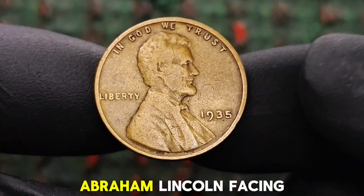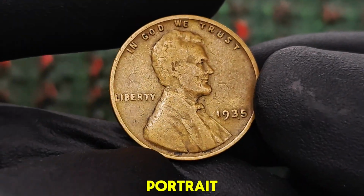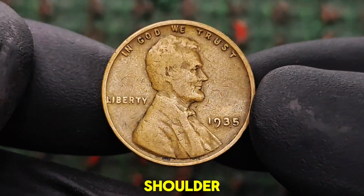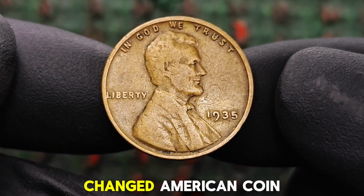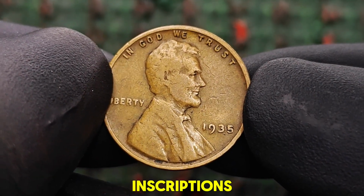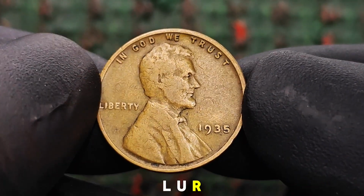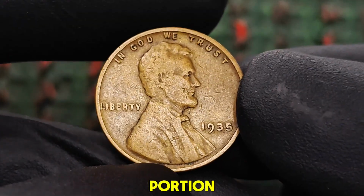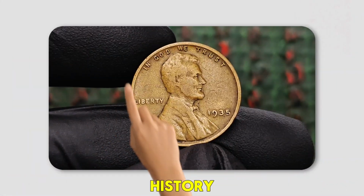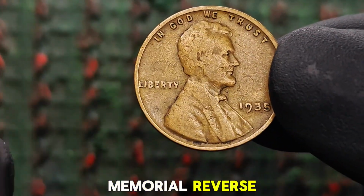Victor David Brenner's artistic design continued to define the series in 1935, blending simplicity with unmistakable American symbolism. The obverse displays Abraham Lincoln facing right, accompanied by the national motto "In God We Trust" above his portrait, the word Liberty to the left and the date to the right. Brenner's initials, discreetly positioned near Lincoln's shoulder, acknowledge the sculptor whose work forever changed American coin design. The reverse presents two elegant wheat stalks framing the inscriptions 1 cent and United States of America, while the motto E Pluribus Unum stretches across the upper portion. This composition became one of the most recognizable designs in United States numismatic history, remaining in production until 1958 before giving way to the Lincoln Memorial reverse.